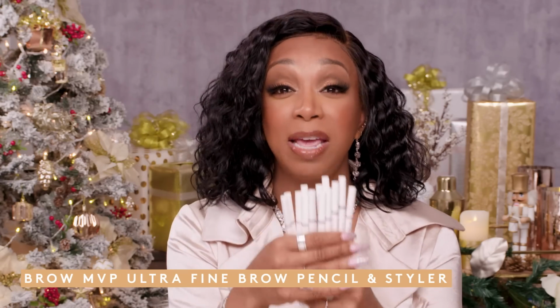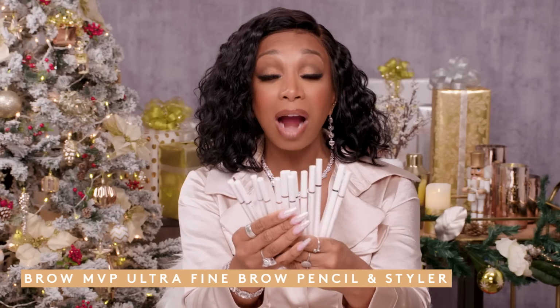Oh my goodness, look what it is. This is the Brow MVP. There are 14 shades, so everyone is covered. If you're blonde, brunette, redhead, in between, honey, even if you need your roots done, you could pick up a couple of them and blend them. Look at that. Nice, smooth, sleek tip. And then when you go to the other side, look at this brush. It's not gonna be hard, it's not gonna be bristly.